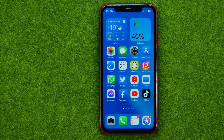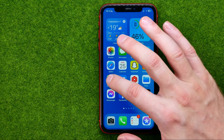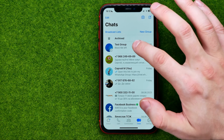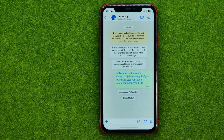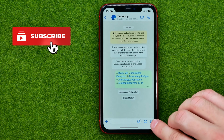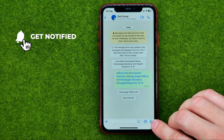So let's get started. First off, open up the WhatsApp app and then just get into some conversation. All we have to do now in order to send a voice message is tap that microphone icon.